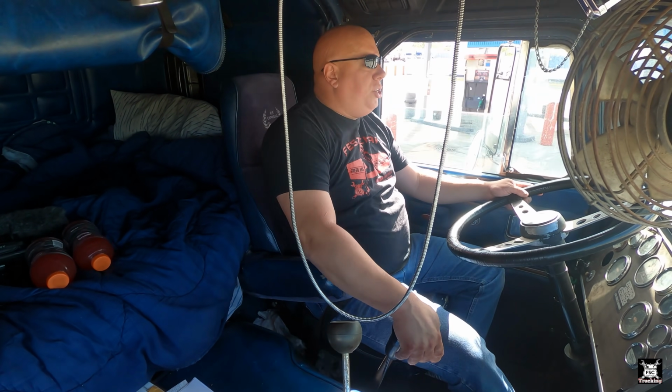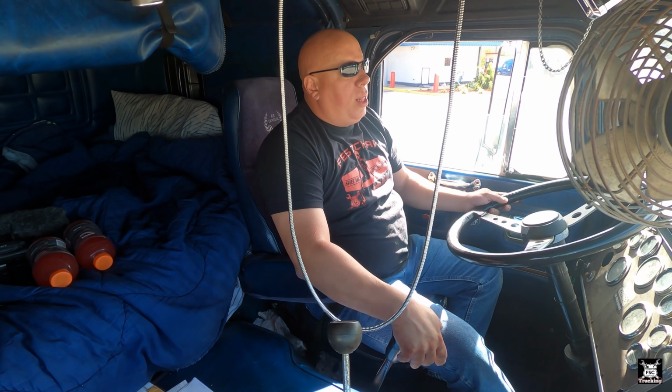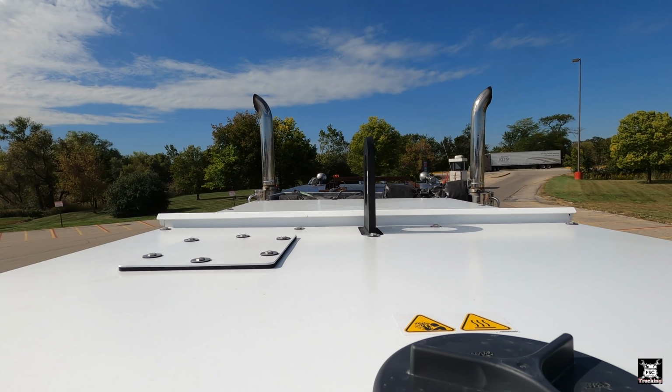Had to add a couple bungees to the tarps. The wind changed, and the tarp ain't laying as smooth as it did when I left the yard. So, a couple bungees ought to give her a little extra tension. We'll be good to go there.